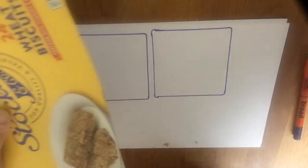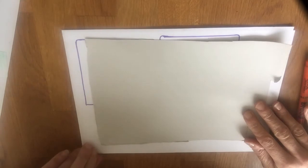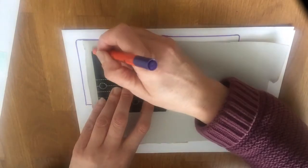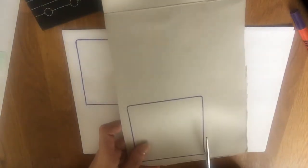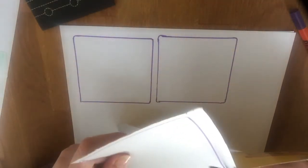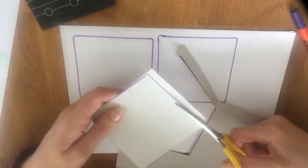Okay, once you've cut your side off, if you turn it over, you've got a lovely plain piece of cardboard. So then you can do your squares on the cardboard, either by drawing around something that's square, or by drawing lots of lines and making squares. And then you can cut them out. It's a little bit more difficult cutting out card, but it's good for strengthening your muscles in your hands and fingers.